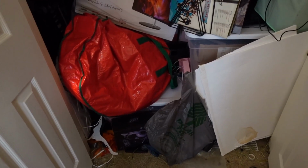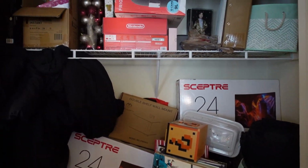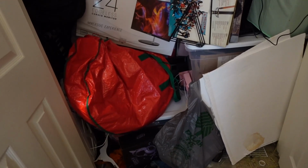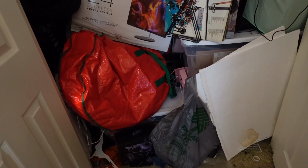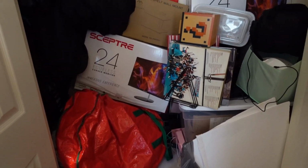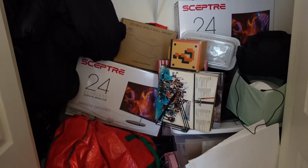All right, let's kind of overview this closet real fast before we just start pulling things out. So, if you guys remember, originally this room used to be my office. I didn't even have guinea pigs when I first moved into this apartment. I had a hamster and that's it. So originally this room used to be my office crafting room and I would keep my hamster in here. And then it just turned into my pet room.